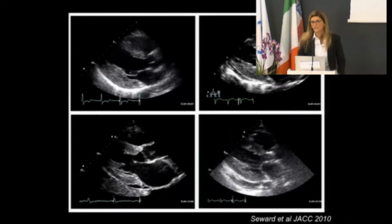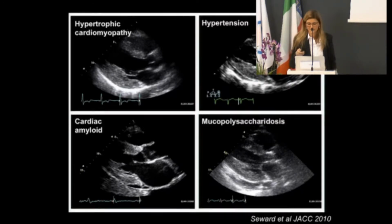And I would like to explain the importance of late enhancement showing this picture. Here you have four phenotypes of hypertrophy, and I would like to ask if you are able to tell me which is the underlying diagnosis based on this picture. Obviously the answer is no. You can add your clinical information, your ECG, your biomarkers, and for sure you will have more details. But the first one is a hypertrophic cardiomyopathy, then there is a hypertension, a cardiac amyloid, and a mucopolysaccharidosis.